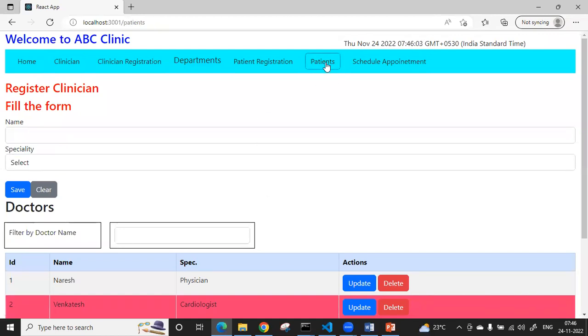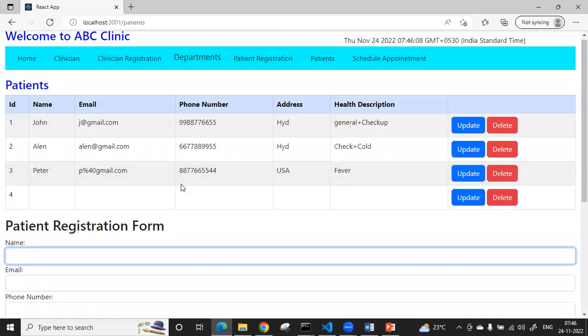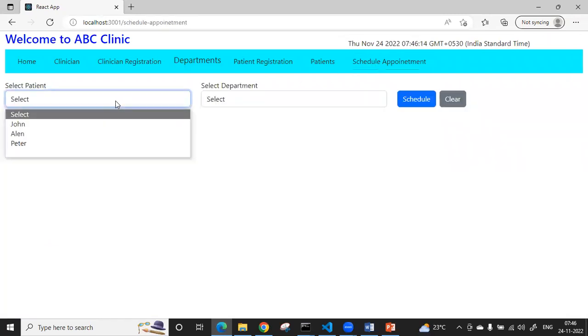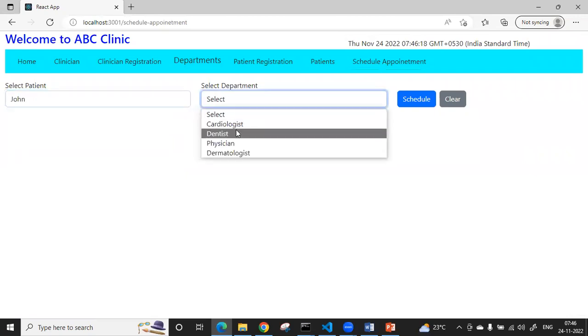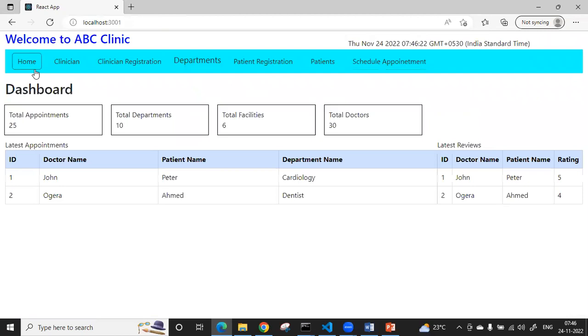Once that is added, here you can add the patients. For that specific patient, we can schedule an appointment against a patient and the department. This is just the outer structure, where you have the list of the departments, the list of the associated clinicians, the list of the patients, and the process.